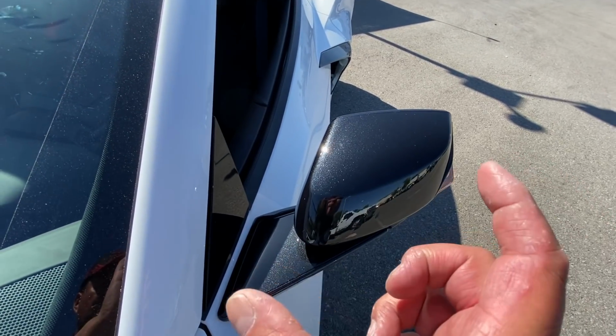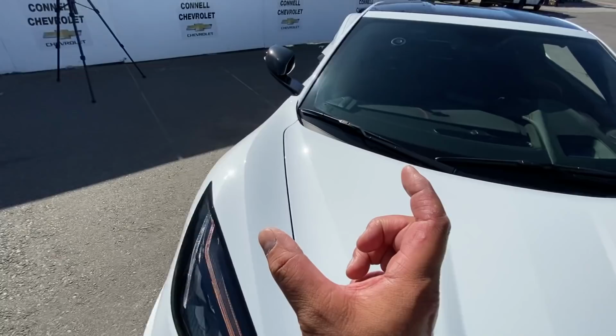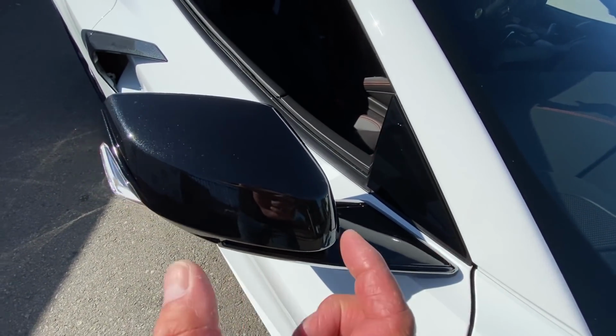The passenger side view mirror is 2 inches longer than the driver's side mirror because the back of the car is wide and long. And here's the scientific proof.